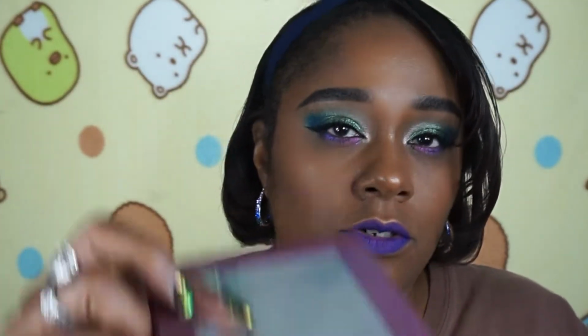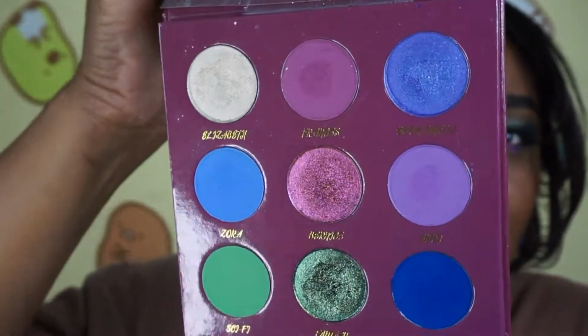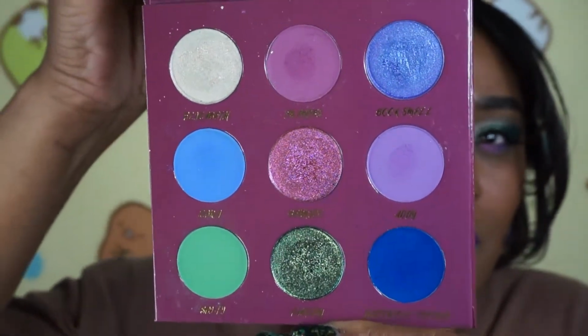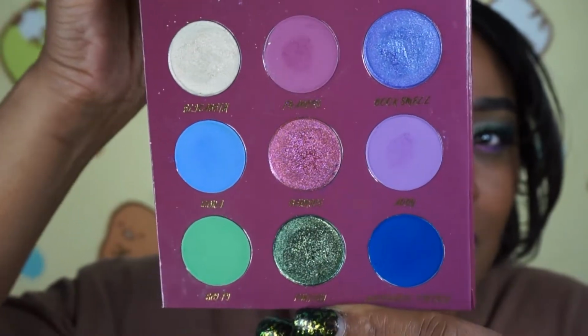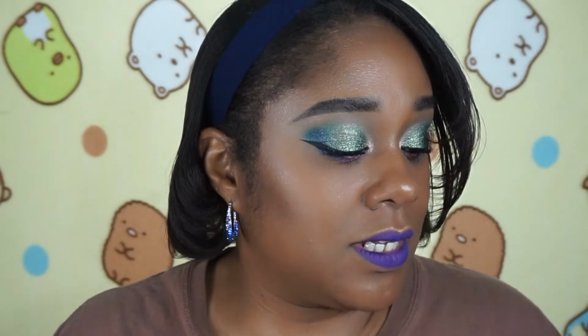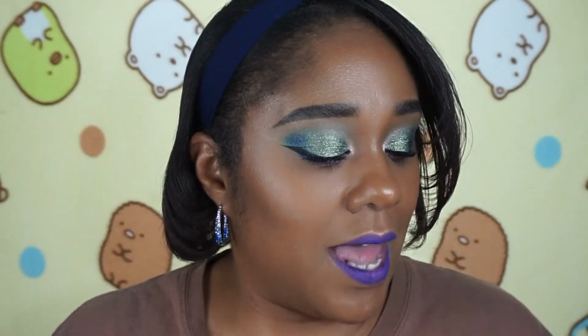And here is the color story in the palette. Some of these are a little bit duochrome. You can see there are five mattes and four shimmers in this. It is kind of hard to read the names on here with the font, but I put those below when I show you the color so that you can see what they are. But the names are reminiscent of either family or friends or things that she's into, things of that nature, and women of historical fiction and things of that nature.